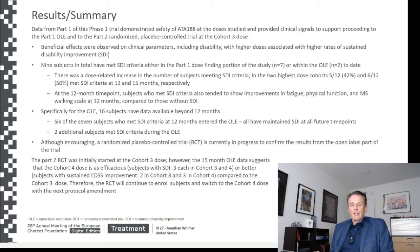In summary, data from part 1 of the trial demonstrated the safety of ATA188 at the doses studied and provided signals to support proceeding to the randomized control portion of the trial. Beneficial effects were observed on clinical parameters, including disability, with higher doses associated with higher rates of sustained disability improvement. There was a dose-related increase in the number of subjects meeting SDI criteria.